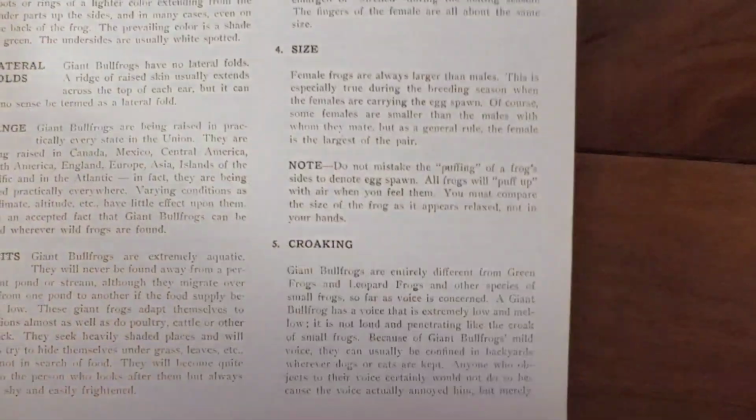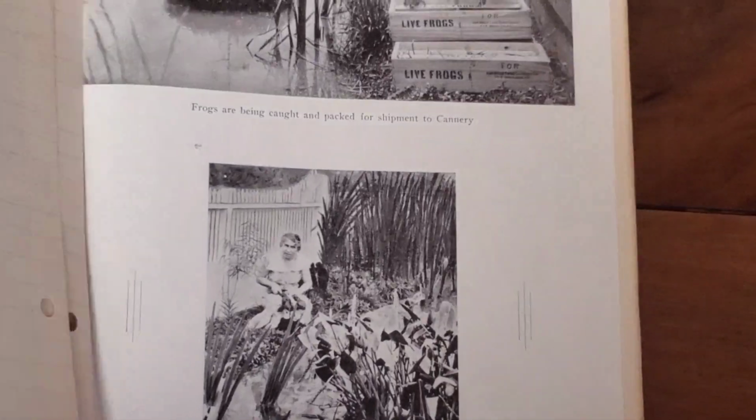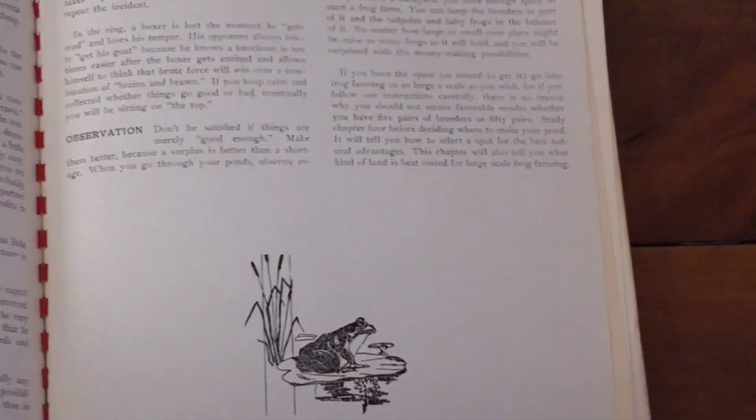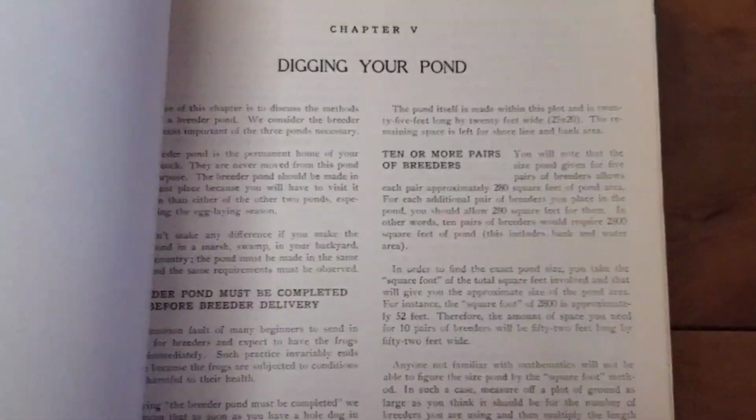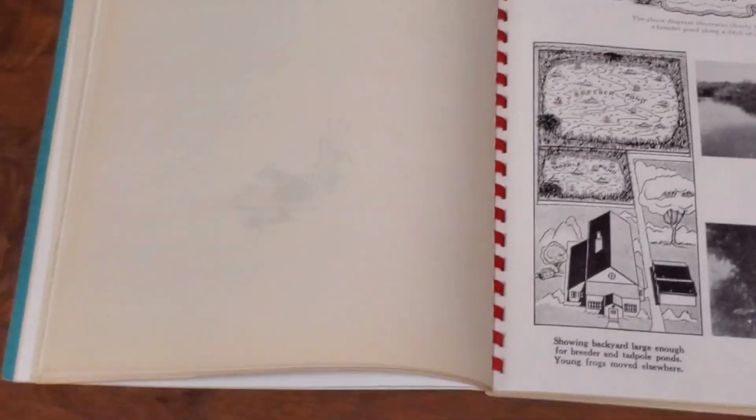Now, there's another picture here. Let me see, I want to find it. I don't know if I'm going to find it, but it was of this woman holding up a couple of frogs. Pretty hot picture. It's the kind of thing that gets us going out here in the sticks. Frog catchers. All right. Anyways, that was book number one.